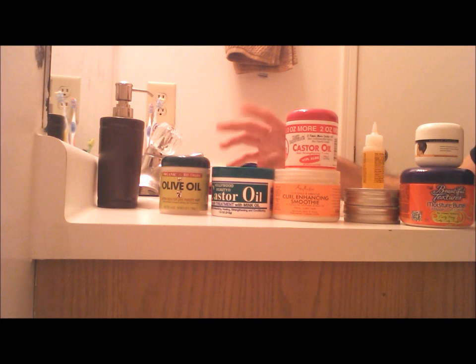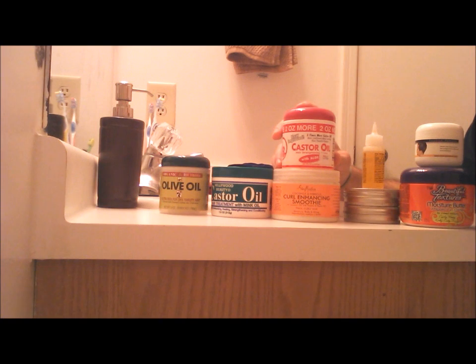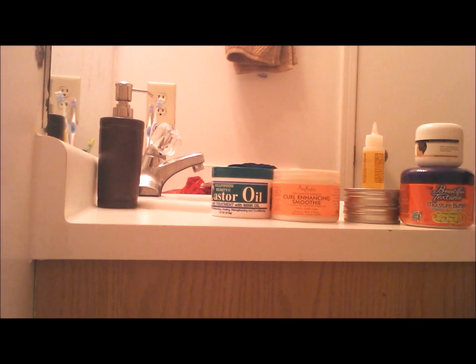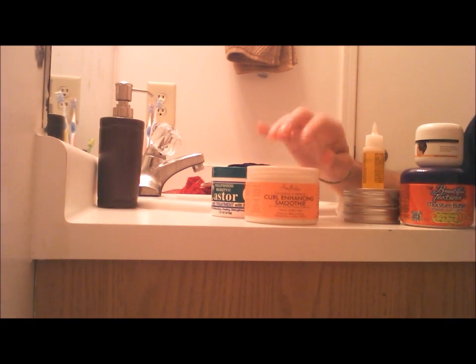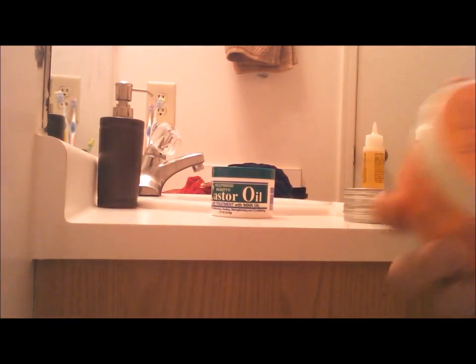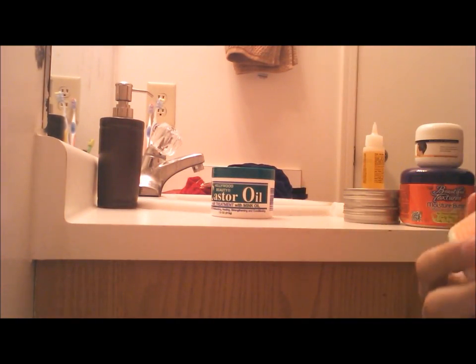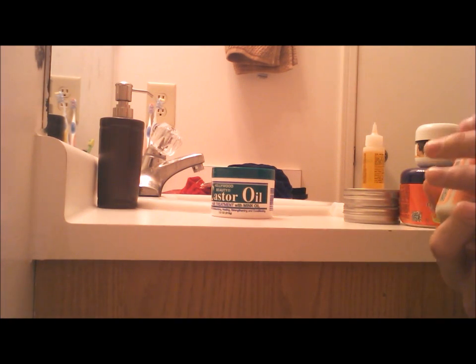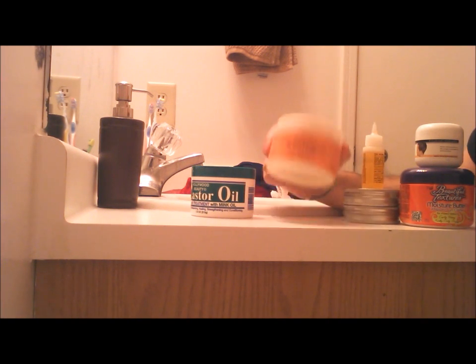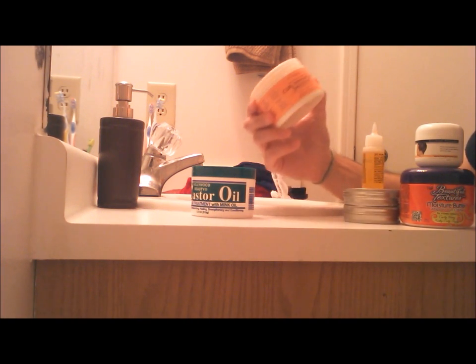So, moving on. At about week 6, I would say, I started using, let's get rid of this stuff, the Shea Moisture Curl Enhancing Smoothie. I guess it's for people that have thick and curly hair, but it also does that in itself. And this stuff, man, I can't even describe to you how good it smells. So that's what I started using as of recently, maybe within the last 2 weeks. I'm not really sure of another product that can do exactly this.